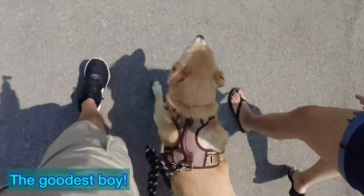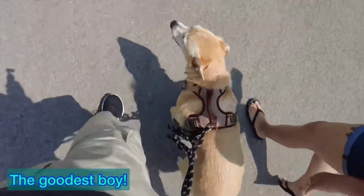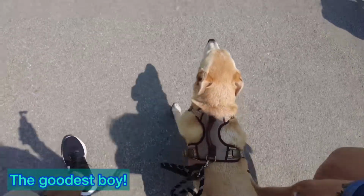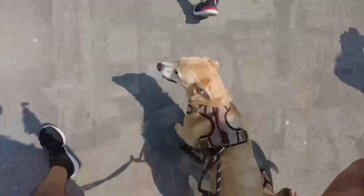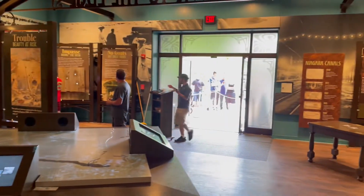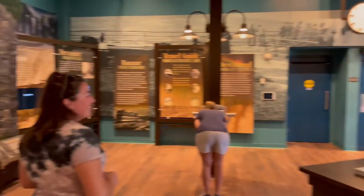Anyway. There's a couple of falls here, American Falls and Bridal Veil Falls. Yeah, we got weighed in at 240, and apparently we're the only ones at 240. No complaints.